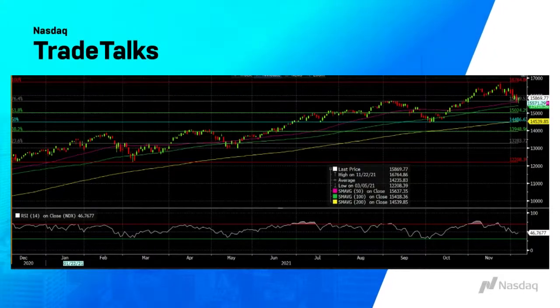And if you look at the bottom of the chart, the RSI now stands at a 46. Again, not quite the oversold territory that we were looking for, but it's starting to uptick a little bit again, that lower level where selling is starting to wane and buyers are starting to step in.